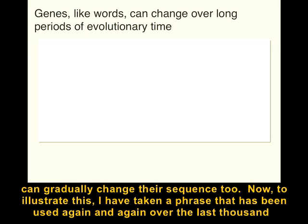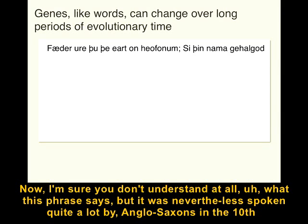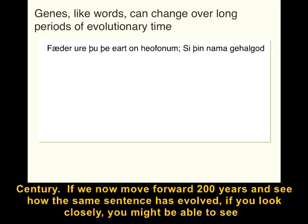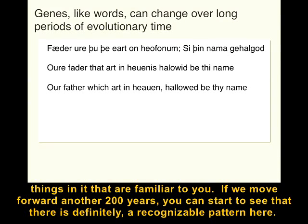Now, to illustrate this, I have taken a phrase that has been used again and again over the last 1,000 years, and I'm showing you how this phrase changes over evolutionary time. Now, I'm sure you don't understand at all what this phrase says, but it was nevertheless spoken quite a lot by Anglo-Saxons in the 10th century. If we now move forward 200 years and see how the same sentence has evolved, if you look closely, you might be able to see things in it that are familiar to you. If we move forward another 200 years, you can start to see that there is definitely a recognizable pattern here.